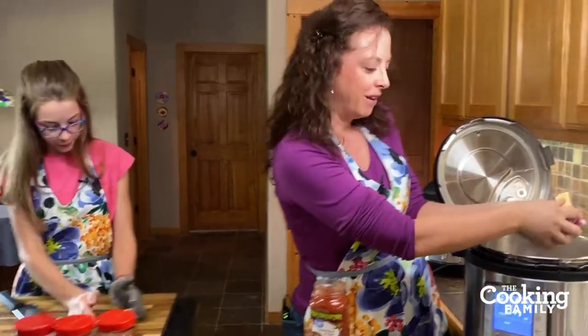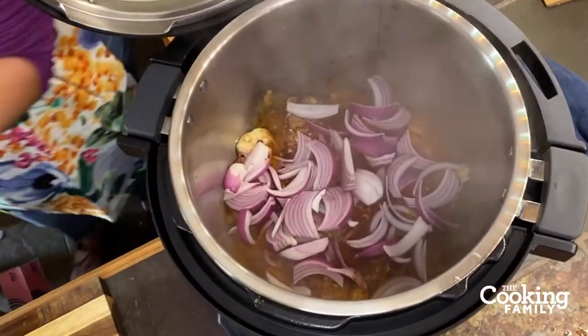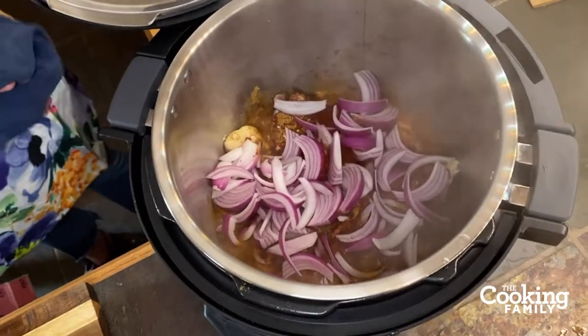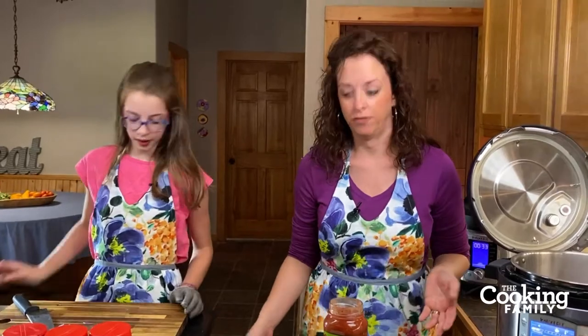Okay, so I'm going to sprinkle these onions right over the chicken. And again, if this is too much onion for you, once it cooks, you hardly even notice it's in there. It's almost like the cooked onions on fajitas. But if it is too much, you can adjust this and add fewer or none at all if you want.